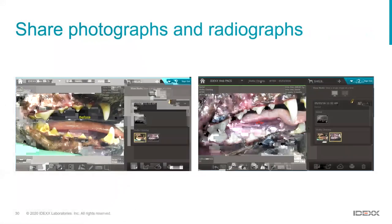Then, like I mentioned before, here's a great example of a teeth cleaning before and after. You can see that on the left, we have the dirty teeth. On the right, we have the nice pearly white clean teeth. In this case, we've even gone through and just typed in the before and after. Not sure that was necessary based on the outcome here, but if you wanted to, you can pretty easily identify these as before and after.